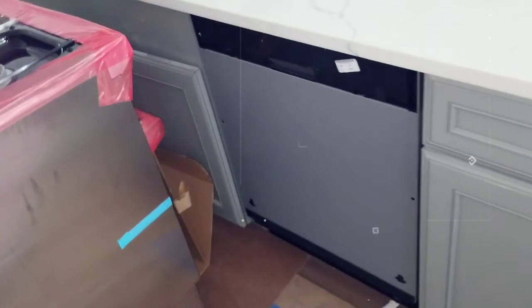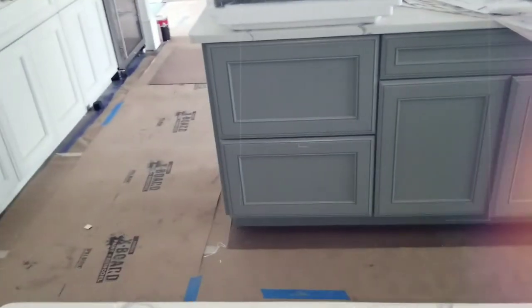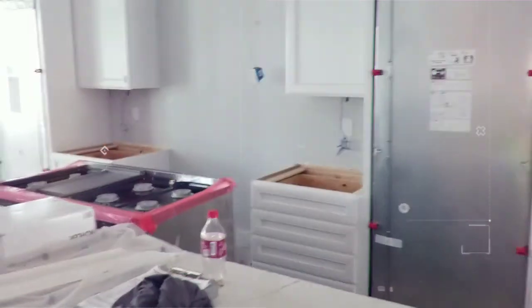And then they have one dishwasher that's completed. And another dishwasher that's completed. Those are panel ready. So when they're done, they'll look like that. So with the refrigerators, they'll probably put white panels on that so that all match. Same thing. So all in all, got this oven in here in the closet. All by itself, done. So, successful day.